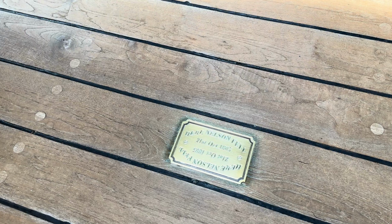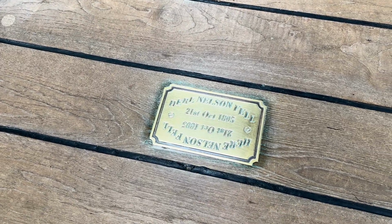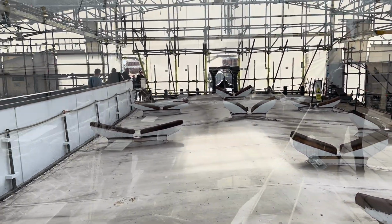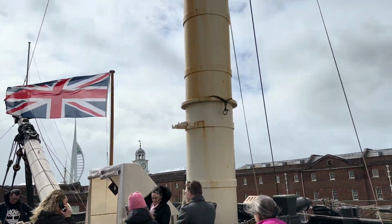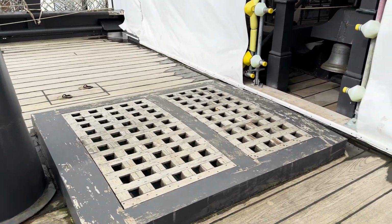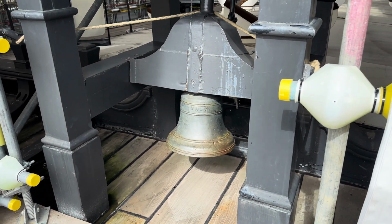And the famous Nelson plaque. Here Nelson fell, 21st of October, 1805, where Nelson died. And now we're heading down to the very front of HMS Victory. So here we are, we're going to the very front of HMS Victory. There's the mast going up. And there is HMS Victory. There's her bell. Amazing.